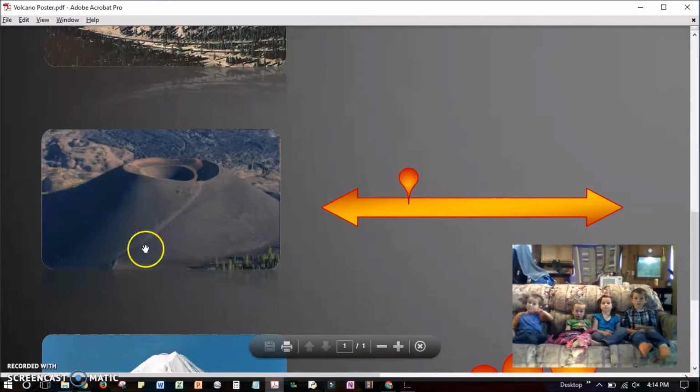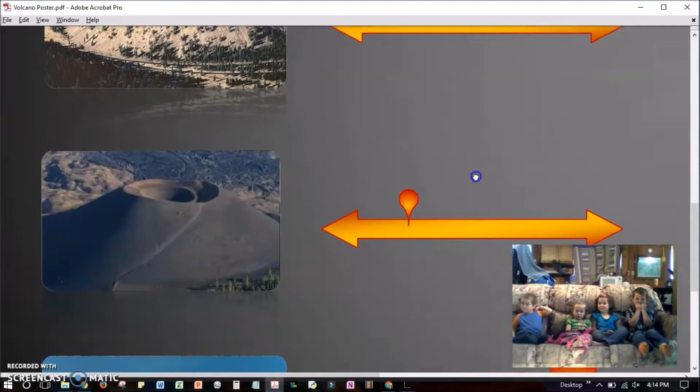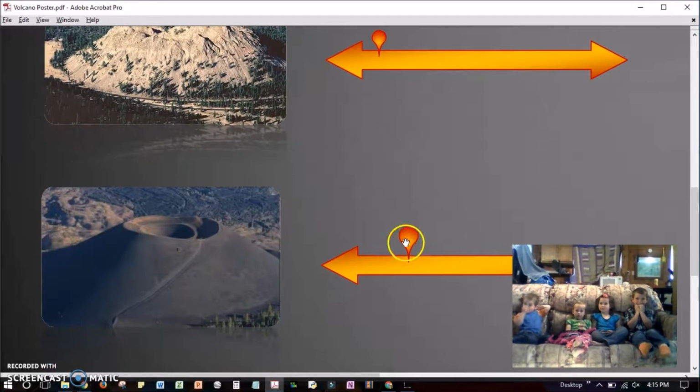This kind is kind of exciting. It's called a cinder cone. Look at this one. See, it's a little bit bigger and it's moved over a little bit more. That's because they are a little bit more explosive. Sometimes they can go boom, pop, poof. They can throw rocks way up in the air.